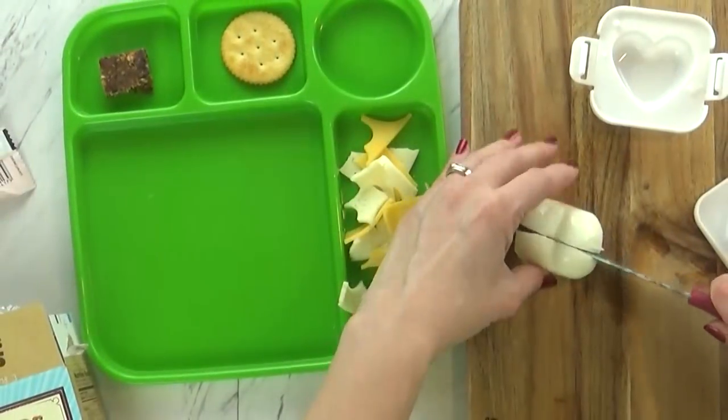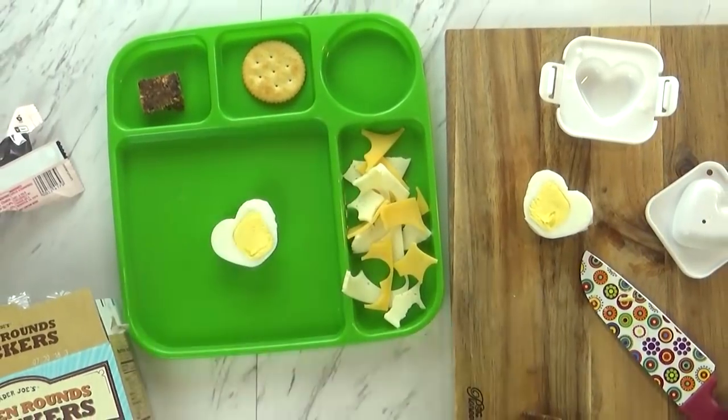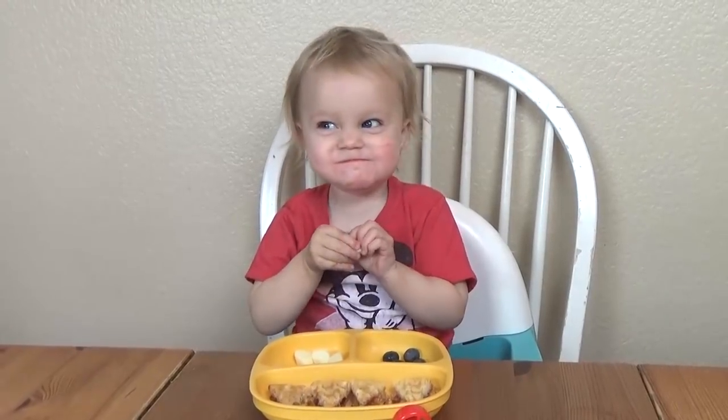Now this brings me to tip number three, and that is sneaking in new foods. So if I have my tray or plate with lots of different choices, I might sneak in one new choice with all of the familiar favorites. Now when it comes to the new food item, I try not to make a big deal about it. In fact, I might not tell him anything at all. Just put it on there and see how it goes.